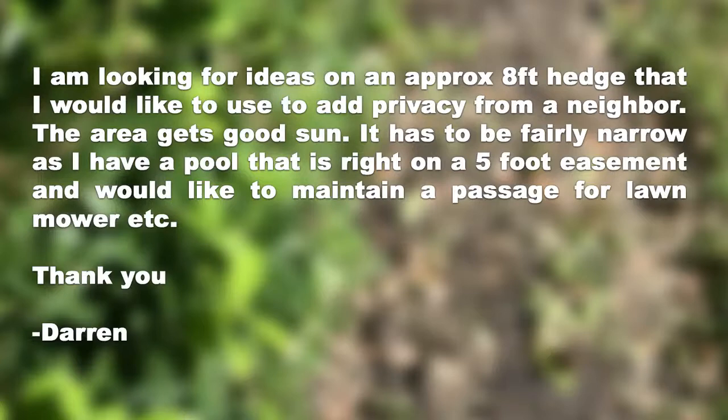I am looking for ideas on an approximately 8-foot hedge I would like to use to add privacy from a neighbor. That area gets good sun. It has to be fairly narrow as I have a pool that is right on a 5-foot easement. Would like to maintain a passage for lawnmower, et cetera. That also makes me think maybe he needs some small trees and not really a hedge.